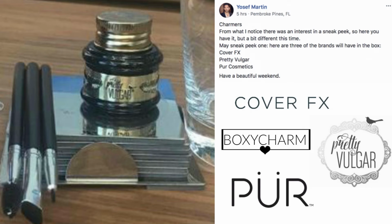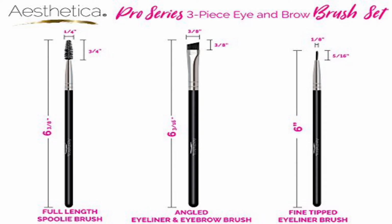Up till now, we've only seen pictures that have been leaked of the brush set that we'll be receiving. But today I have for you confirmed that we're getting the Aesthetica Pro Series 3-piece eye and brow brush set. It comes with the full-length spoolie, an angled eyeliner and eyebrow brush, and a fine-tipped eyeliner brush.